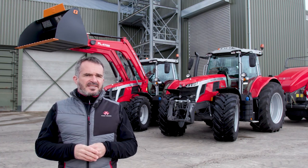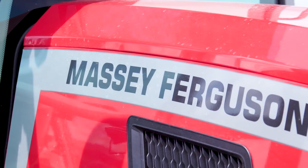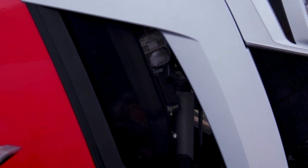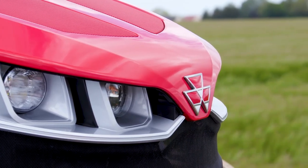Behind me, you can see this tractor has a brand new neo-retro design. The MF7S is easily recognizable because it has a grey saber on the bonnet and grey pillars on the cab, the new strong Massey Ferguson identity. Let's go deeper into the tractor presentation.